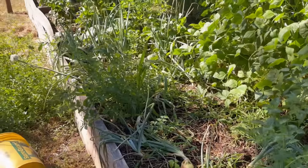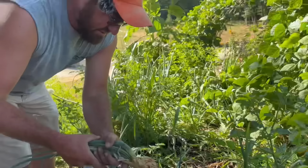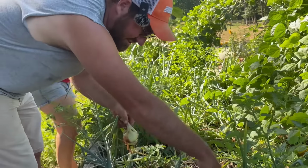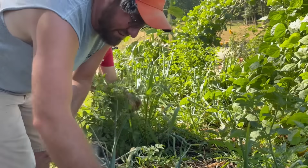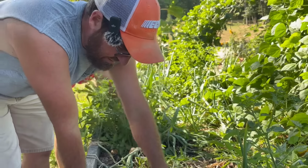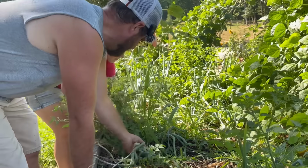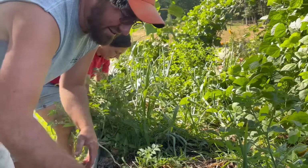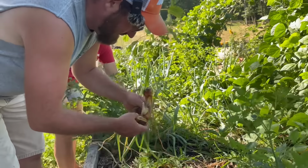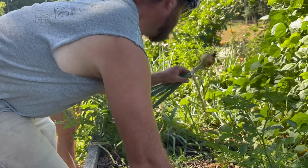So the next thing we need to do is pull these onions out of this bed. Lots of people ask us all the time, do we ring our onions? Which is you take your finger and run around the top of the bulb and clean the dirt out from around the bulb. I personally can say I don't think we've ever done that. It seems like our onions always push themselves to the top of the soil and do it themselves. That's a pretty onion right there.